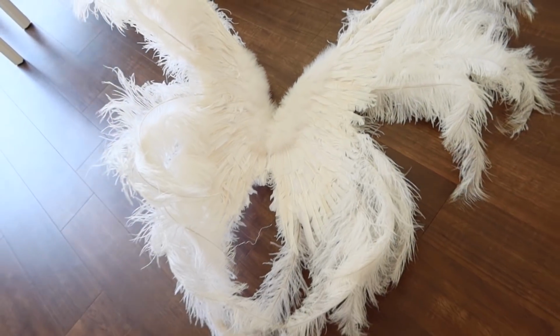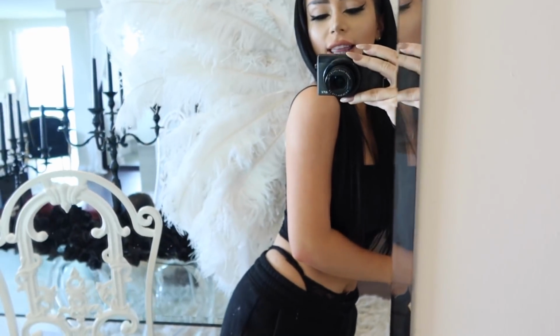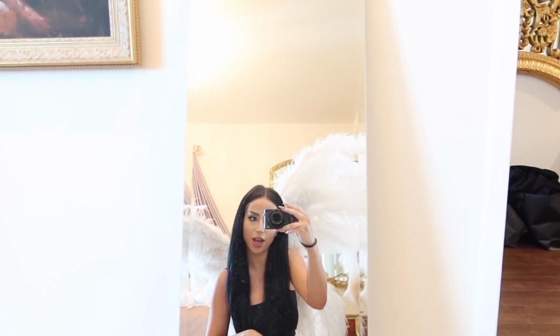Oh my God. Gorgeous! Let's try them on. You can see the wings before here. Ta-da. And after, ta-da! They look like this. OMG. Unbelievable. It's easier for me to show them in this mirror, but you can see, oh my goodness, look at how thick and fluffy and fire they are.